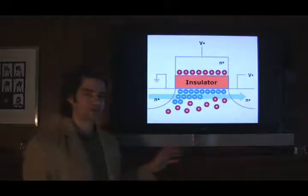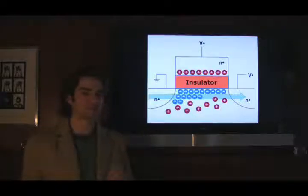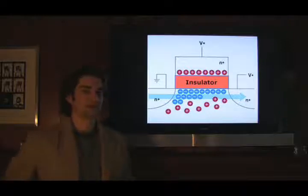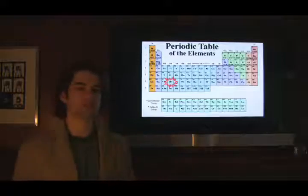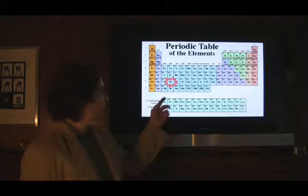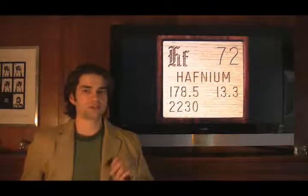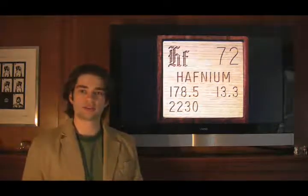Now, back to the transistor. This insulator is the big problem because in 45 nanometer process technology, it's only 5 or 6 atoms wide. So that doesn't give us a whole lot of material to work with to keep these electrons intact. So our manufacturing R&D guys went back to the drawing board. They said, well, we need to find a different material that will work as an insulator on this new process technology. They went to a deep, dark corner of the periodic table and found an underappreciated and relatively unknown element, hafnium. What's nice about hafnium is that it's physically very thin, but electrically very thick.